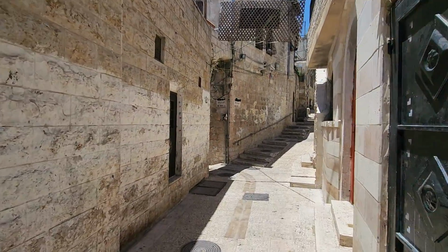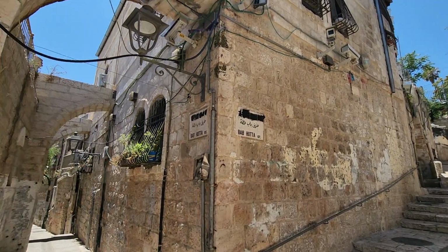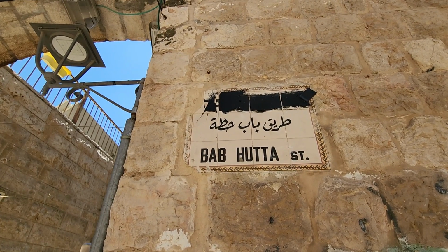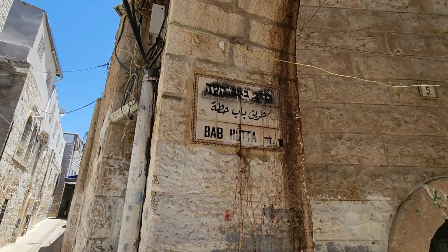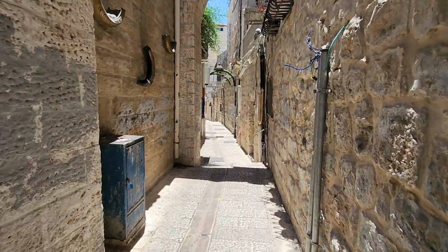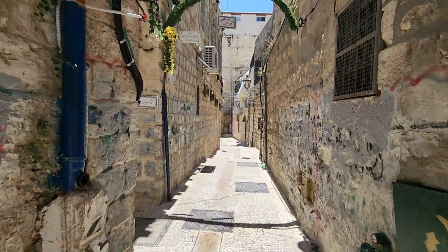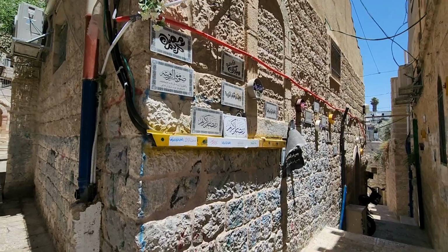I want you to see the politics in the signs. Every sign has three languages: Hebrew, Arabic, and English. Someone tried to delete Bāb Ḥuṭṭa Street in Hebrew. Here you can see it a little bit. But don't hate them, because I can tell you that in some of the streets in the Jewish quarter, someone tried to delete the Arabic. I hope that we will find a solution for it. But look how beautiful is that alley. There's so many beautiful places to visit here.